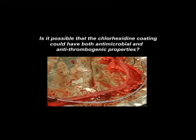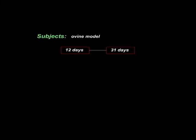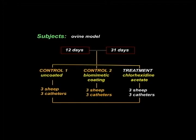So with that, we did conduct 2 studies last summer looking at antithrombogenicity with and without colonization. So first we're going to look at the antithrombogenic study. We had 2 groups. One ended at 12 days and the other at 31 days. We looked at 3 different catheters: the chlorhexidine acetate catheter, the Teleflex catheter with no coating, and then a second control, a catheter that has a biomimetic coating. This is intended to be antithrombogenic.